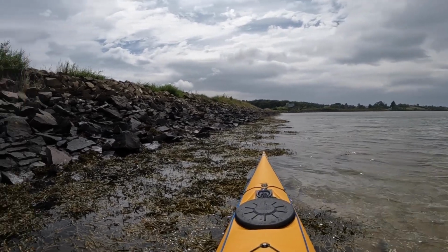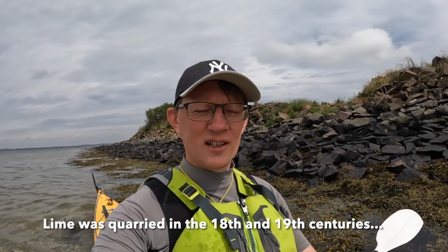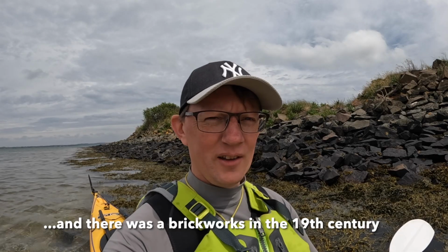This is the old pier at Castle Espy. Castle Espy now, it's owned by the Wildfowl Wetland Trust, and it's a place to visit for looking at ducks, eating scones, drinking coffee, that kind of thing. In the olden days, it was a brickworks, a quarry, brickworks, lime kiln. I think it was the whole setup all in one.